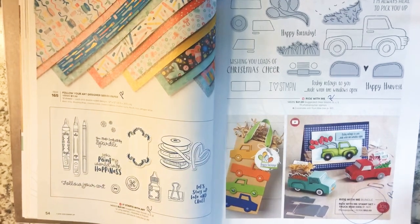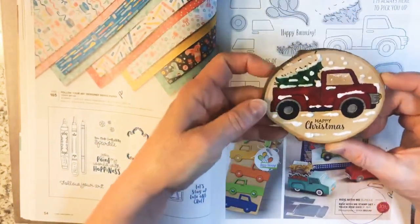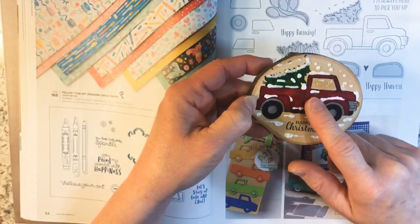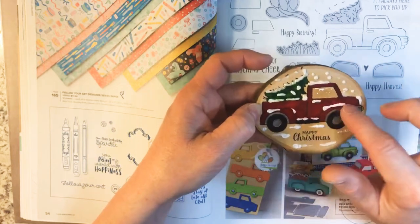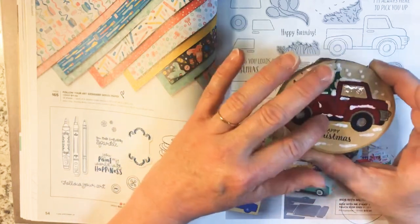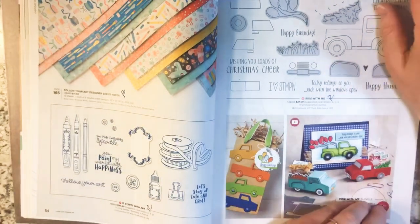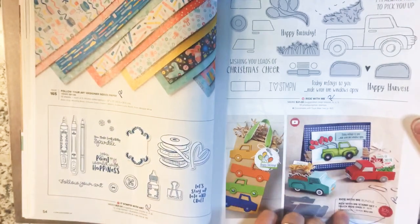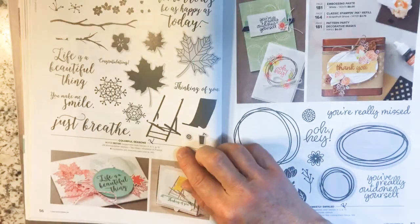I'll show you one real quick in case you want an idea for some rustic ornaments for the tree. I just took that and stamped it on with the stays on, and then took some markers and just colored it in, and then I put some of that puff paint stuff on top. So that's really cute to use for that if you wanted to use it just to make ornaments. So the bundle is 10% off, and then this one I really like too.